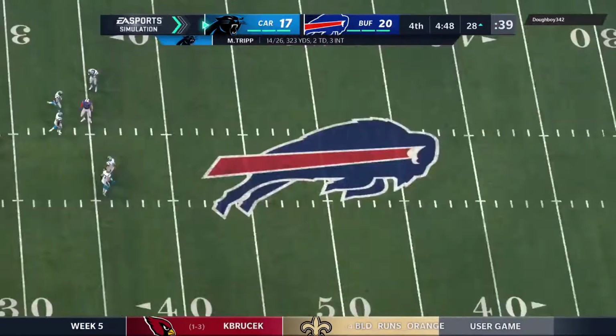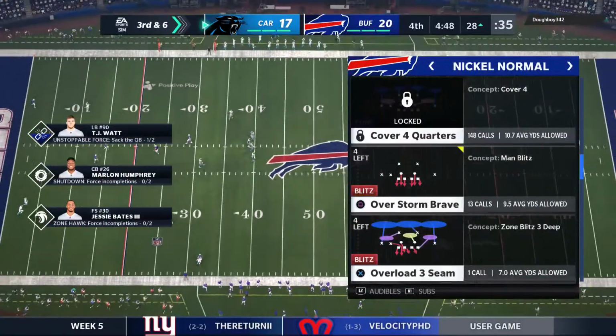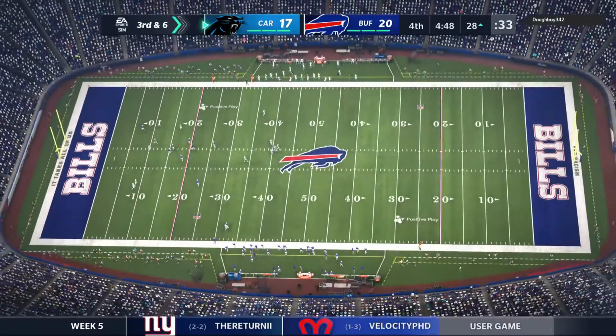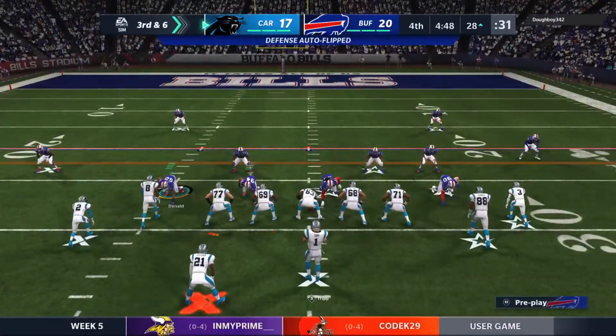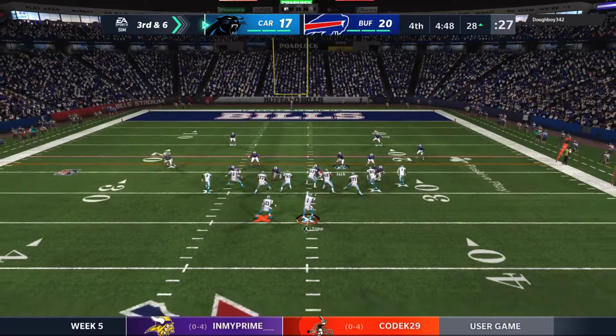That is incomplete. You can tell they wanted to get that ball downfield, but they had nothing working in the secondary, so he dropped it off to the running back. That one ended up incomplete. The 22 is the line to gain here on 3rd down.